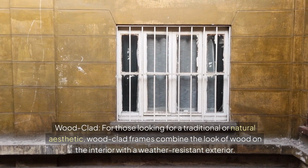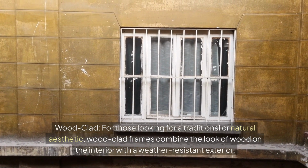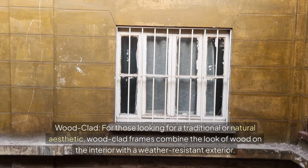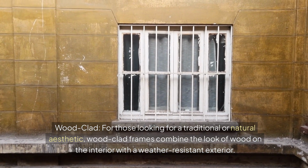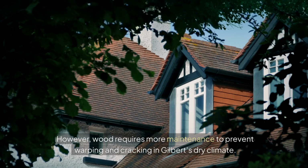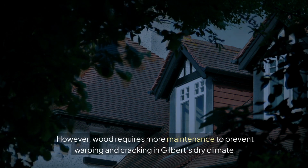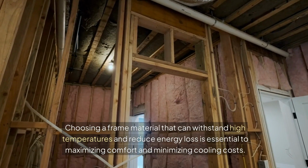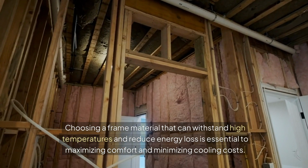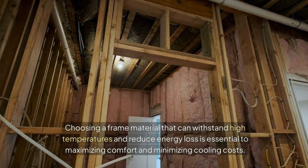Wood-clad. For those looking for a traditional or natural aesthetic, wood-clad frames combine the look of wood on the interior with a weather-resistant exterior. However, wood requires more maintenance to prevent warping and cracking in Gilbert's dry climate. Choosing a frame material that can withstand high temperatures and reduce energy loss is essential to maximizing comfort and minimizing cooling costs.